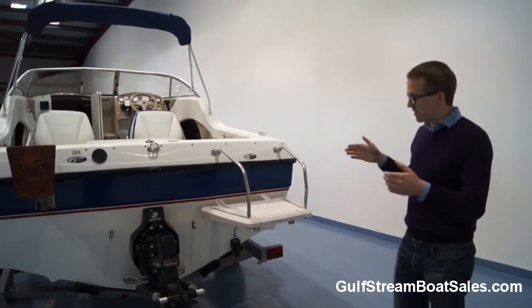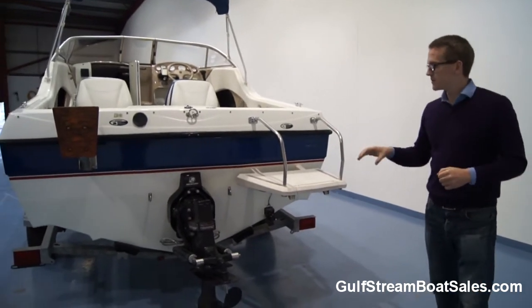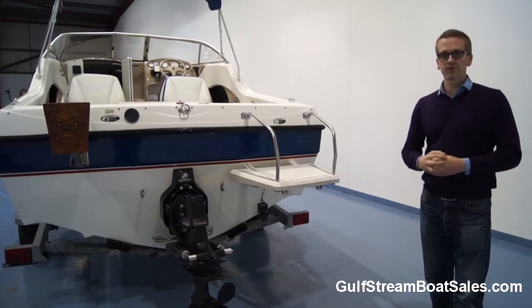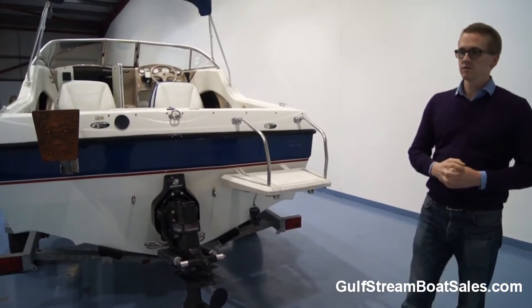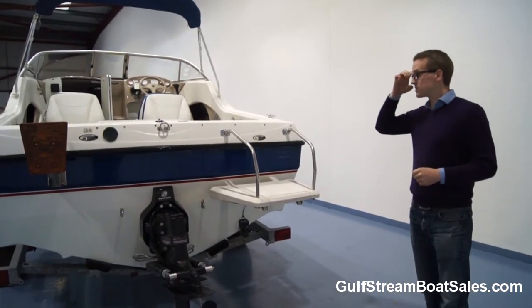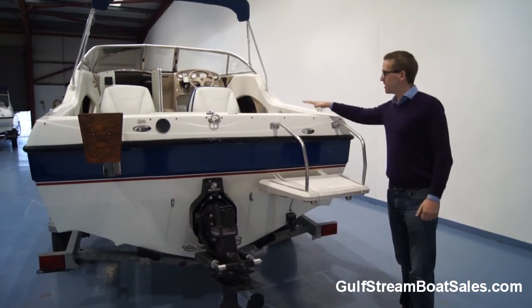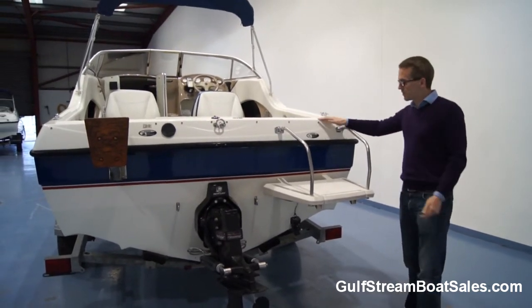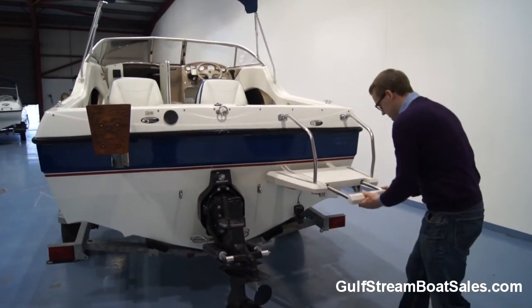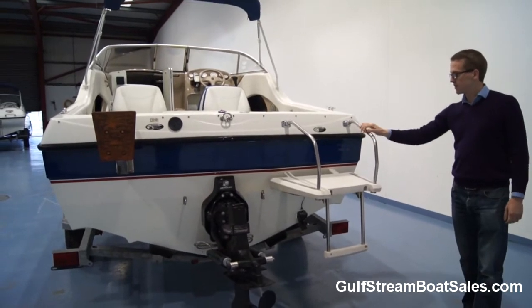It also has an 18 degree V on the transom, so it's a proper deep V hull, and it handles well in choppier conditions around the coastal waters of the UK and Ireland. So having a look at the transom, it's a nice practical transom with a good molded non-skid wide area on top for getting in and out of the boat, along with this swim platform with a folding ladder, the one step. So a lot of nice, sturdy handrails.